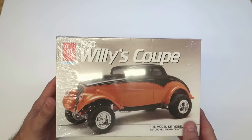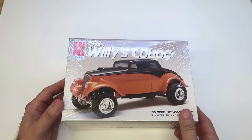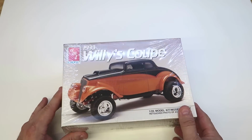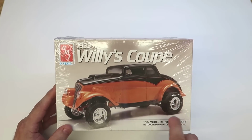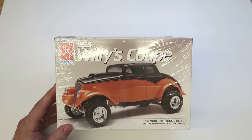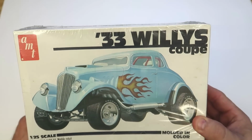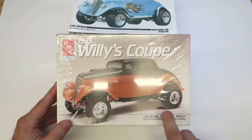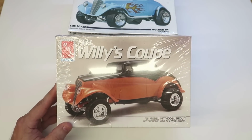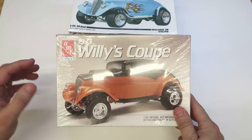This car brings back a lot of memories, and so I'll go ahead and tell you why. When I was a kid, my brother built, remember that blue one? It's a blue 33 Willys. It's got flames on it, and it looks kind of like this. I bought this one too, but anyway, I just have those memories. My brother built that. It was so cool, I remember.